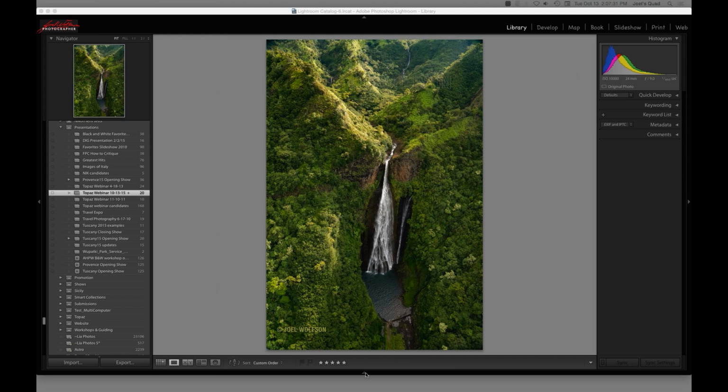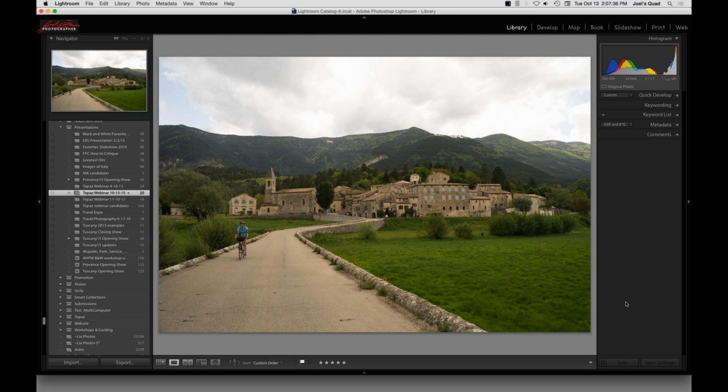I'm going to start with this image right here. This is one of the cool little villages in Provence, in the Vaucluse, that we visited on my Villages of Provence workshop that I conducted this past May. It has this great little road edged by a stone wall leading up to it, and of course, I took advantage of that for a nice little visual lead-in. Takes you right up to the village with these centuries-old buildings nestled in the mountains.